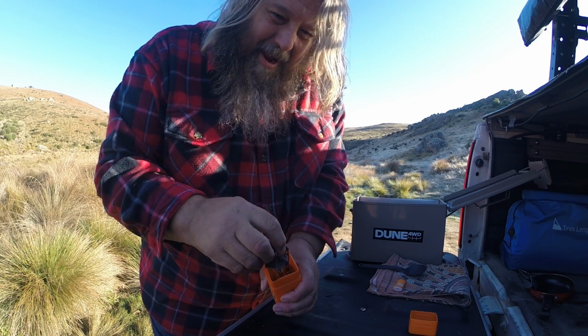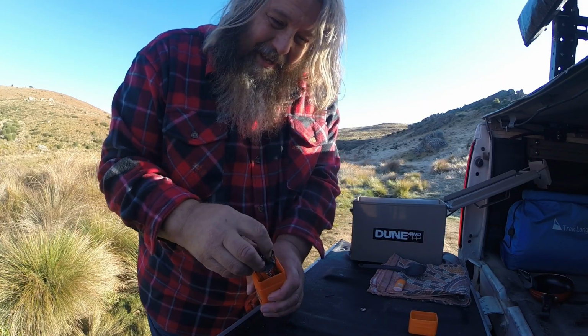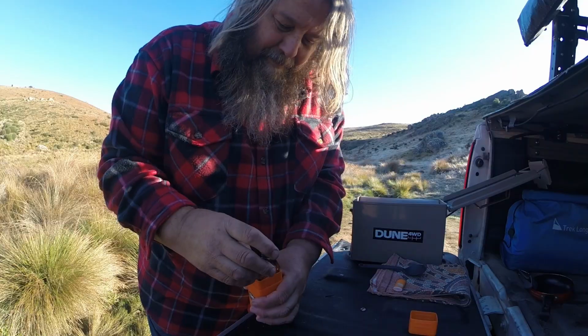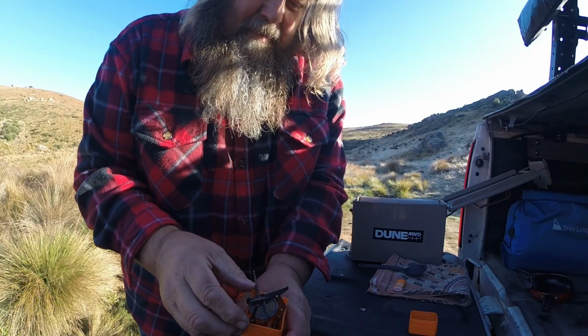You know what? No matter how many times I take this thing out and try to put it back into this little container, I have the same bloody problem every time. It's like trying to put a square peg into a round hole.